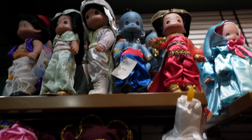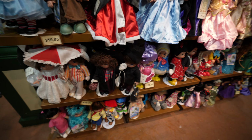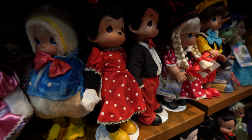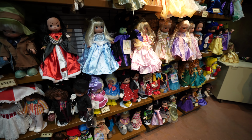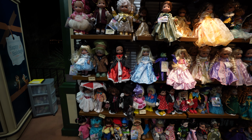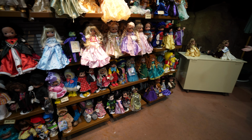Oh my gosh, that's a good one. I think it might be my favorite here. But I feel like these are super nice, and the fact that they're themed as Disney characters is just... Look at that. Oh yes, Mickey and Minnie, and even Donald and Daisy. That is so great. See, the prices seem to vary right around $59 or $69.99, somewhere in there. Tons and tons of characters here. Oh, I love this Hercules one.